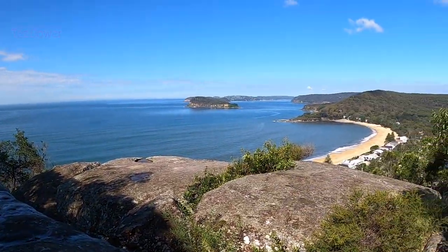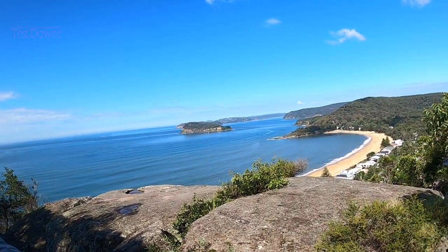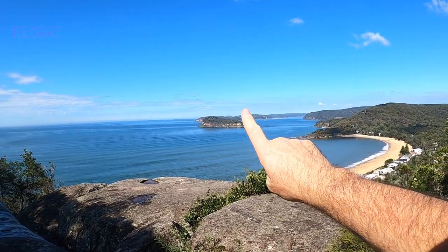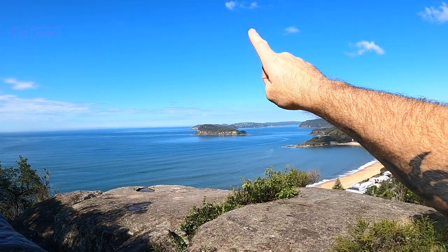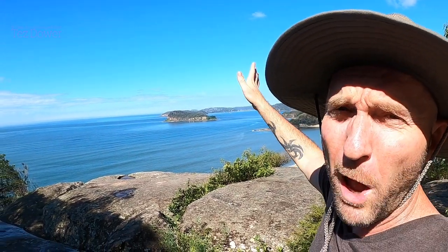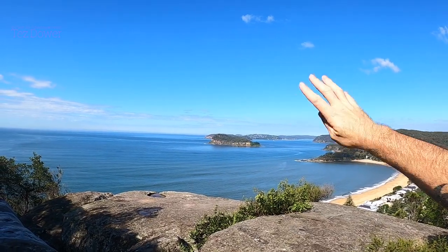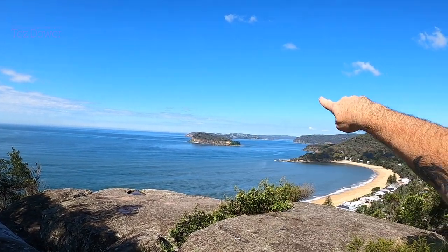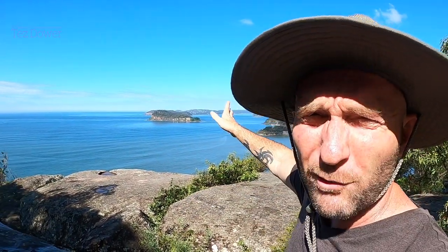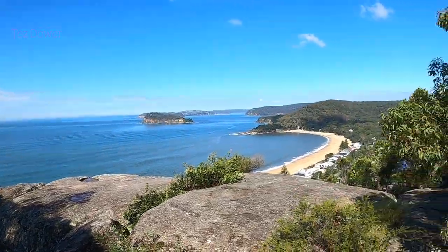I'll show you guys what we're looking at, the view. So this is Pearl Beach. You've got Lion Island over there. Behind that is Barrenjoey Lighthouse, which is the famous Palm Beach where they film Home and Away on the other side there. Then you've got Whale Beach, Avalon, etc. Sydney's down that way. Maybe Sydney's about a 50 minute drive, I think, down that way. Something like that.